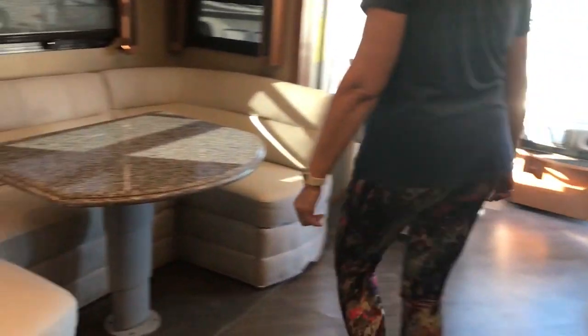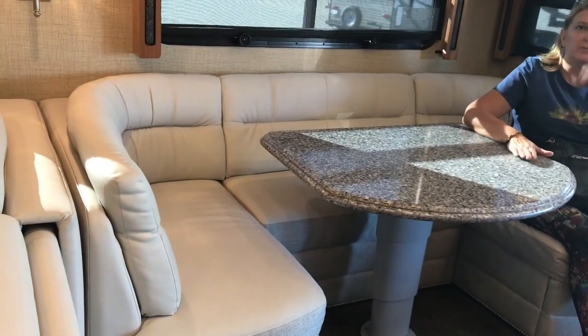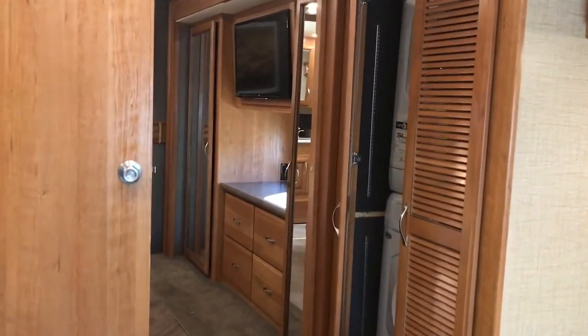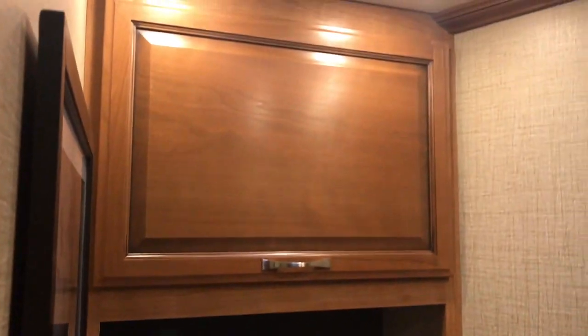Now I can see if this was ours, I'd rip this thing out. This would be a table, and put a nice desk. But you know, everyone's got their own personal needs. But for me, I'd rip it out of there. And we got your basic washer dryer set up here. Bath and a half. So this would be my bathroom, and then you'd get the good one.